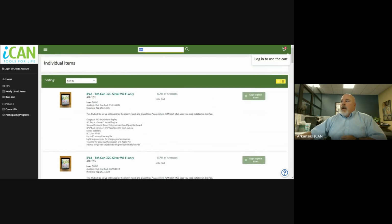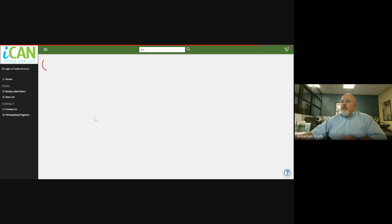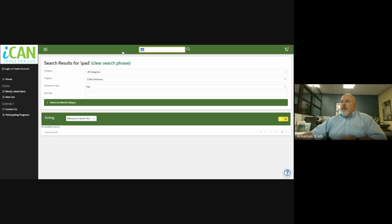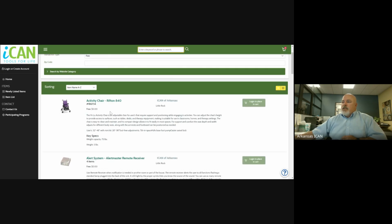Now, if there are items that you requested that are free, I can go back up here into the transactions and put free items, which there are not any iPads that are free. Here's an activity chair right now that's free. Those are pretty high-end items. Once you request that, it holds your place, and it's not even showing available to the next person. You still have that same 3 working days to come get them.